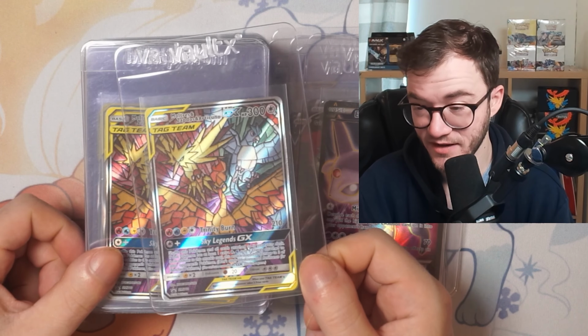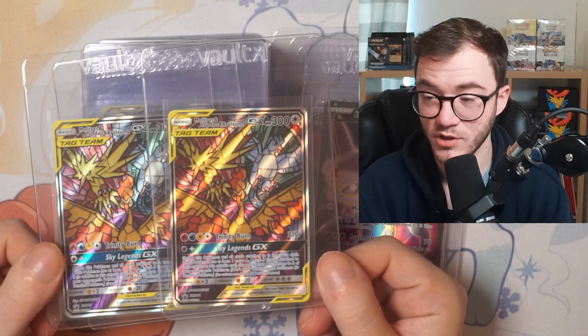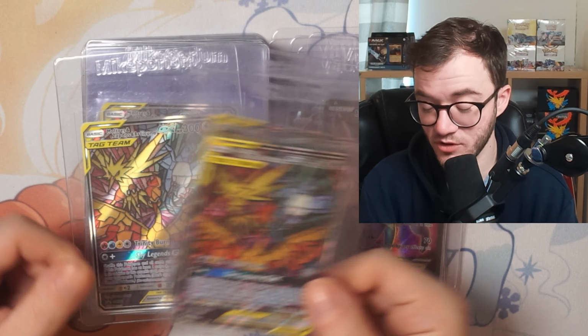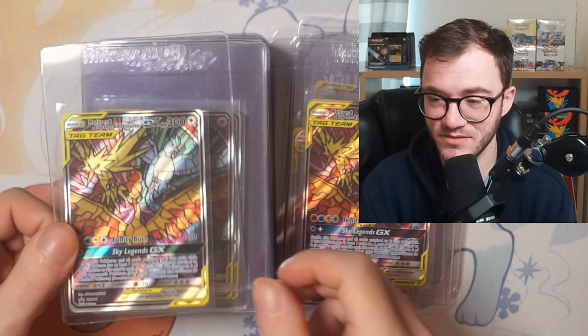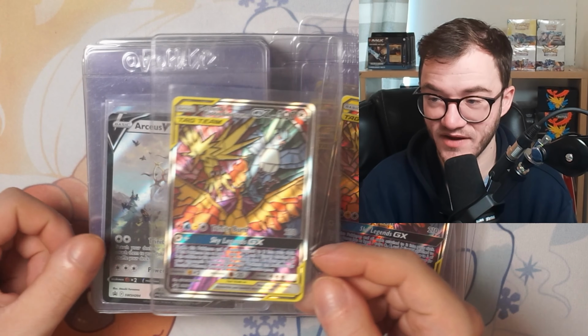Then we actually have a bunch of these Hidden Fates stained glass promos. Now, I absolutely love these cards, and I can't wait to send these off. I do have a bunch. We've got quite a few, as you can see, from all the different Hidden Fates ETBs that I've opened. So we'll be sending off an absolute massive wave of these to get graded. So hopefully we'll get some 10s back from them.